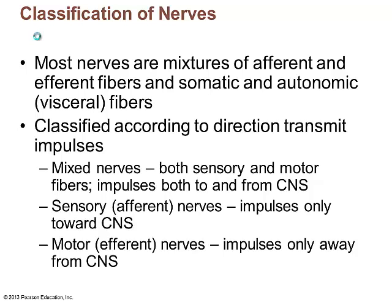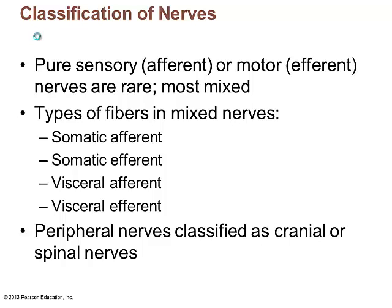And then there are a few that just have one or the other. Sensory or afferent nerves, impulses only towards the central nervous system, or motor efferent nerves with the information coming from the central nervous system. When you study the cranial nerves, which we're going to have to know those guys too, you'll see that some of them are mixed, some of them are sensory only. So pure sensory or afferent or motor or efferent nerves are rare, and most of them are mixed. So some of the different fibers we're going to find in a typical nerve. Somatic afferent, somatic efferent. You know what that means, right? Going to the body, coming in, going to the body, going out. Visceral organs. Coming in, going out.